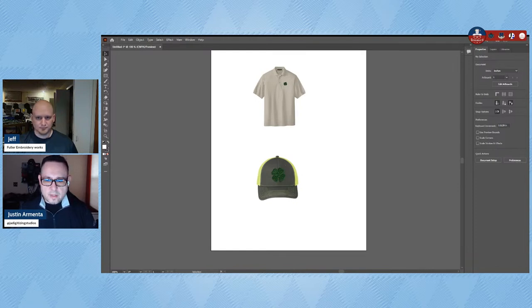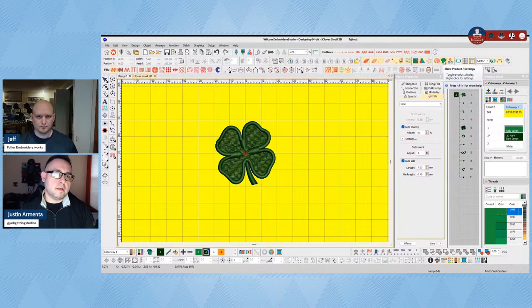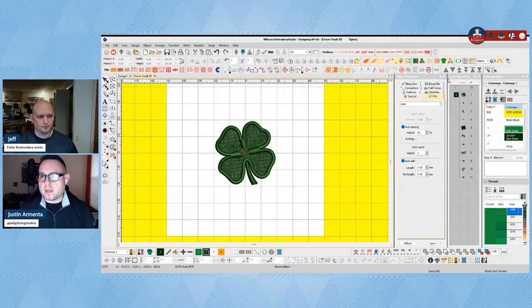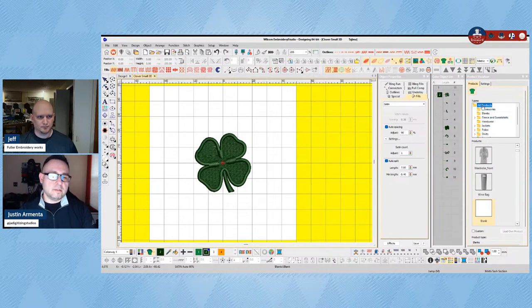So another way of doing it is, if you don't own any art software or don't like using art software or don't know how, WCAG does have a cool built-in feature. Let me switch back to my WCAG here. Up here, and again, your menus may look a little bit different than mine, but there is a show products option in WCAG where it'll pull up this docket here. And they have some generic products already built into their database in the software.